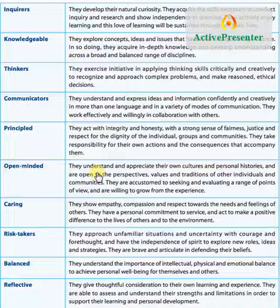So to avoid that embarrassment of not being able to remember all the 10 qualities, I came up with a memory technique to remember it and memorize it once and for all. So by the end of this video, I'm hoping that you will never forget these 10 qualities. So that's the idea, that's the plan. So let's see.